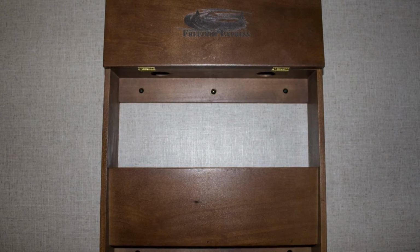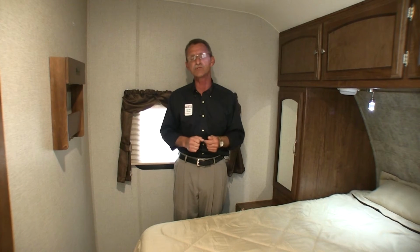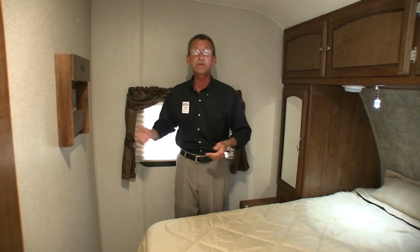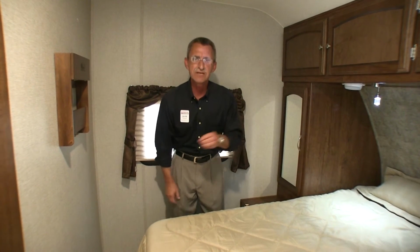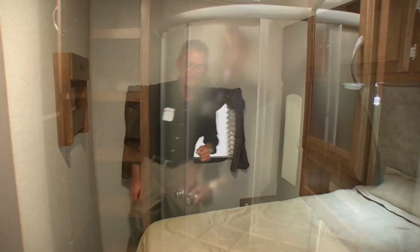Take a look at this over here. This is your docking station. This is going to power all your electronic devices such as your cell phone, your iPad, even your laptop. And don't forget, underneath this queen bed, plenty of storage as well. Let's go take a look at that master bathroom.